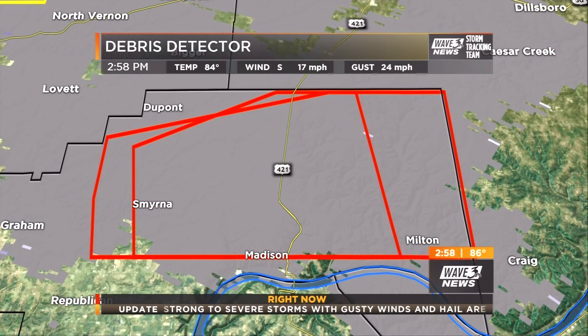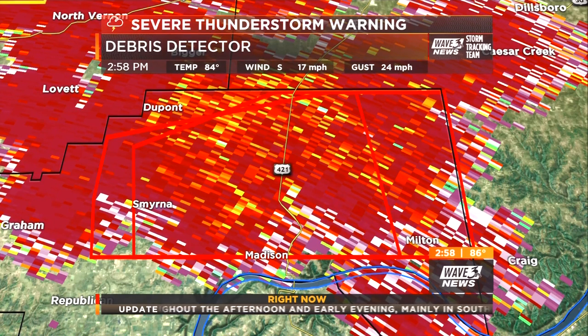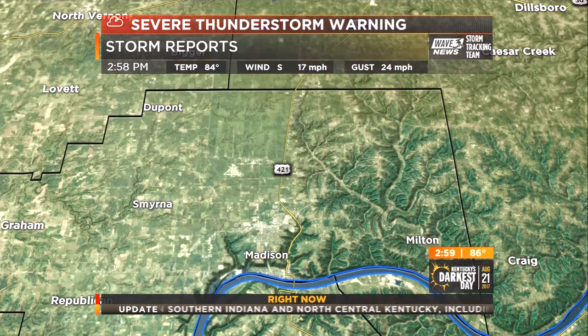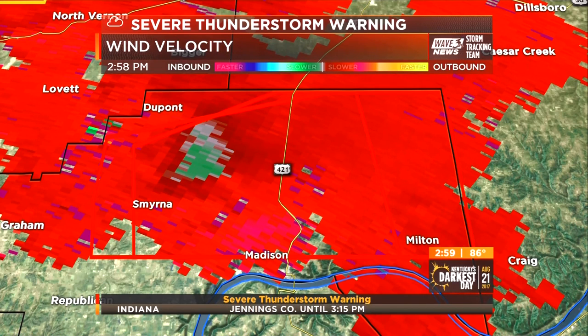Our radar gives us quite a bit of information. We can detect debris at times with what we call the correlation coefficient. At this point, we're not seeing anything drastic on that. So I'm just scanning that storm. When we look inside the storm, we can also see where we've had the hail potential. And you can see that upwards of quarter-size hail would have been possible just north of Smyrna, between the Smyrna and DuPont areas. So that region is an area that we're watching for hail. But the main threat with this storm is intense wind.